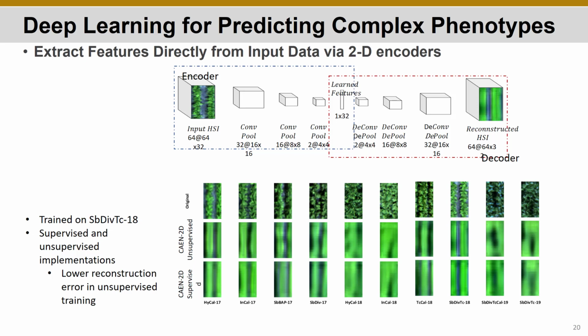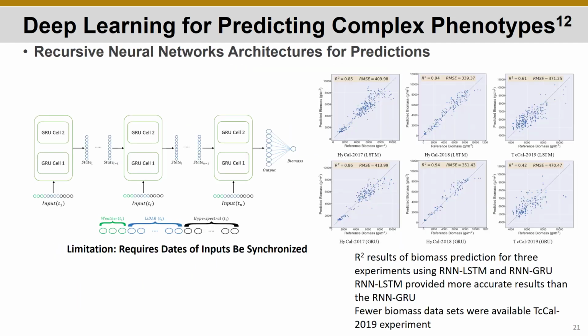And so looking here, what we have is this 2D encoder that is going to be developed for the SBDiv test cross in 2018, and then those features are directly applied into these other experiments. The next step would be to try to incorporate some sort of transfer learning to actually update it and improve the solution. These can be, as I might note, both supervised and unsupervised in terms of the encoding.